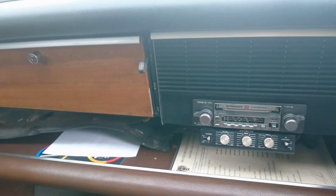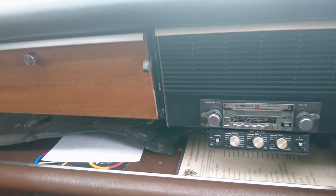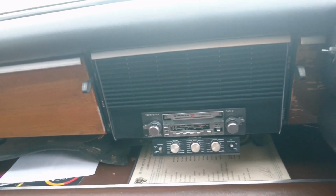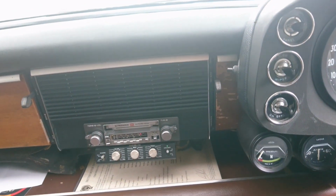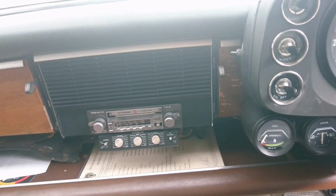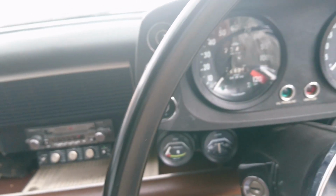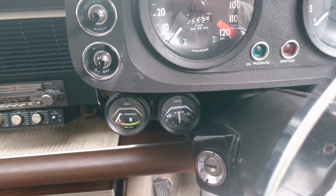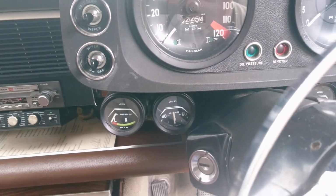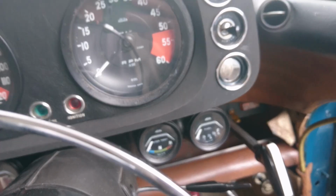Heater is on the left here. That's the control for the heat. Demister is on the right hand side there, right in the middle of the dash, so you can't see it very well, so you've got to be a bit knowledgeable about what goes on to see what's going on with these. We've got loads of auxiliary gauges down here, oil pressure down there, there's the ammeter, water temperature's there, and the fuel is just on the right.